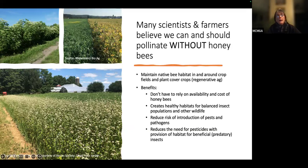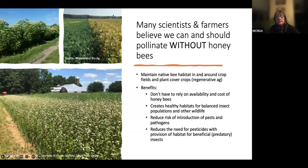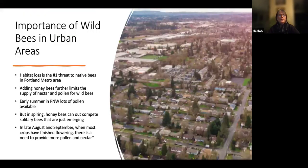Here on the top left, we see a hedgerow, which does provide food. It also provides its own pollinator services. This is a cover crop. This, I think, is a field of buckwheat, so it's part of a regenerative agricultural farm. The other thing, and not a minor thing, is that it reduces the need for pesticides, because when you have other crops or native habitat growing, you get balanced populations of insects, with predatory insects being part of those populations. So you can keep other pests at bay even while you're providing pollinators.